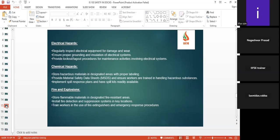Then implement spill response plans and have spill kits readily available. It is also one of the major activities, and we should definitely have this response plan in case a spill happens. What are the following steps? How are you going to contain it? Do we have any spill absorbing media or absorbing pads, or how are you going to control it? Even for the chemical containers, do we have secondary containment trays or pallets, so that in case of an immediate spill it can be contained within the spill container instead of spreading on the floor or the vicinity.